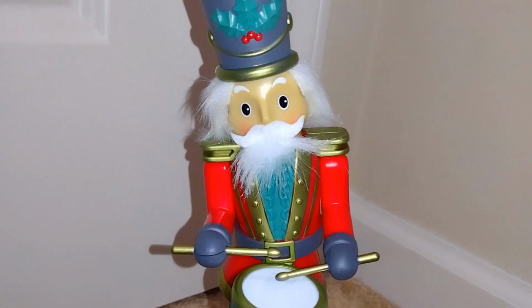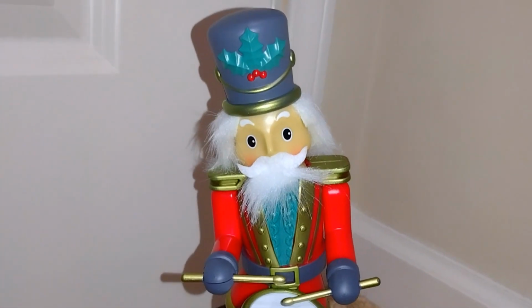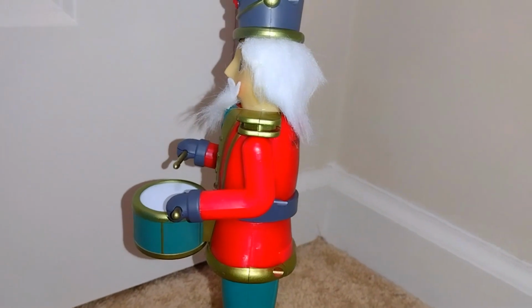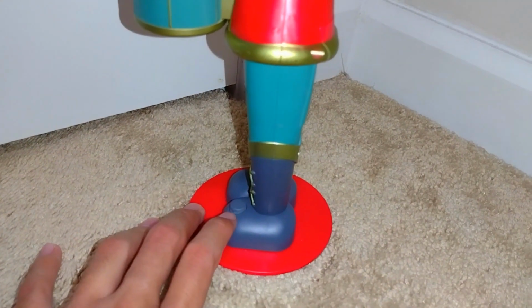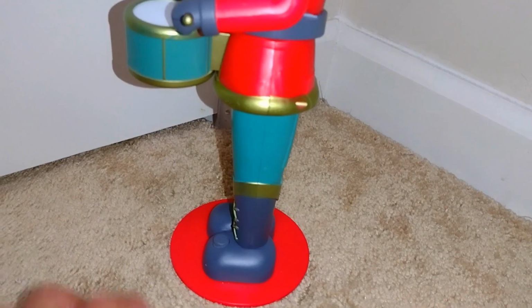And again, considering I have a small Nutcracker collection, I think he'll fit in perfectly. So I'm just going to spin him around here, let you all see him from the side. He is really cool looking. I love the way he looks. This is his little activation button right here if you're interested. Here's his board. It's a flat base. It kind of reminds me of the flat base dancers that they made back, I believe, in like 2006.